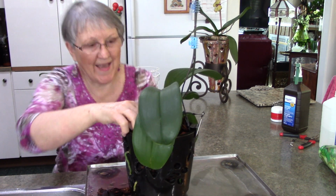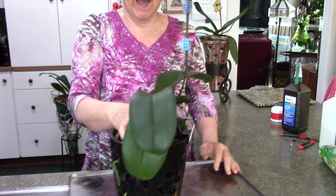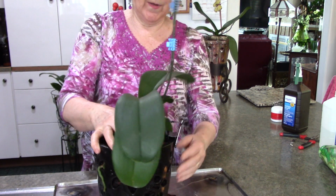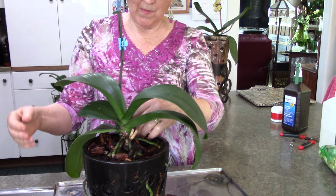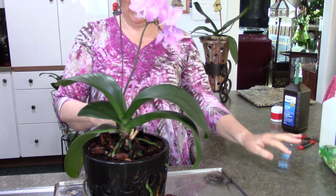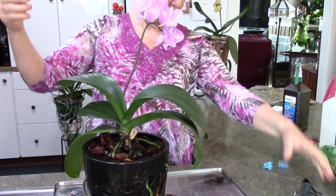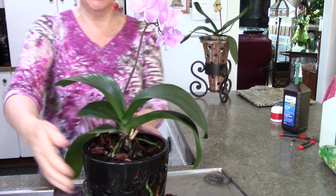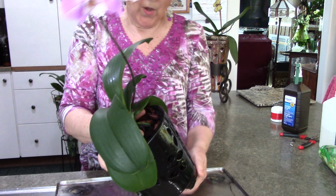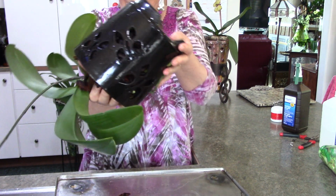So, I am going to carefully turn this upside down. I'm leaving the spike on. Oh, I have a clamp on here, you know. I maybe should take that off. Oop, that off. And clamp off. Okay. Now, I'm going to grab a good hold around the root system and the monopodial stem. And I'm going to turn it upside down.